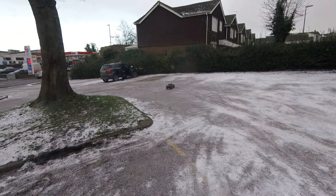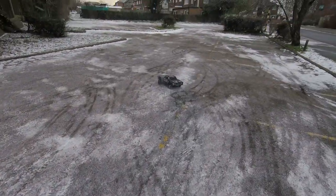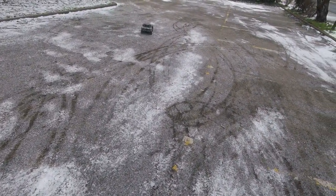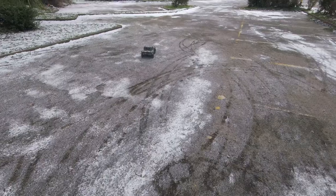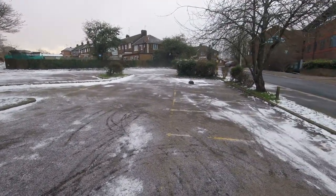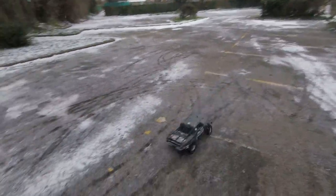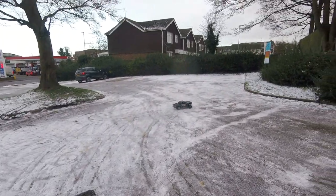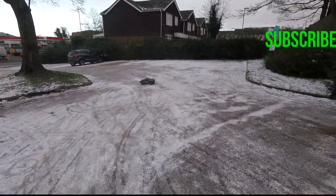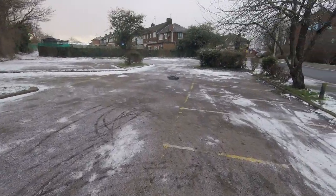So 50% throttle, this is ridiculous. Right, let's put it up to 100%, shall we? Here we go. 100% throttle. Wow. You can hardly touch it, guys. Wow, look at it. Just touching the throttle, and she just goes and goes and goes. Woo!